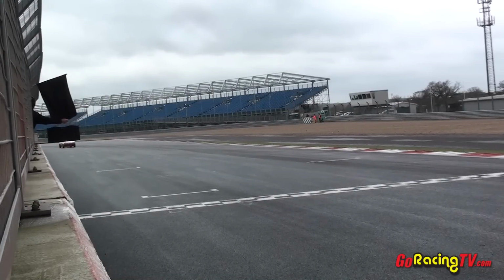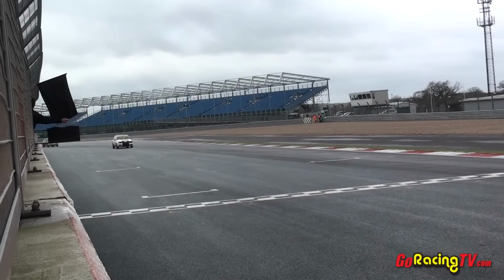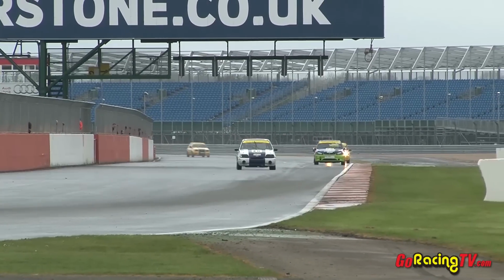Now, black flag going out for somebody. I'm sure we'll catch up, see who that is in a minute. But the fact that you can drop 2 scores means that you can effectively miss 1 round, assuming you finish all your races in the remaining ones if you do them.